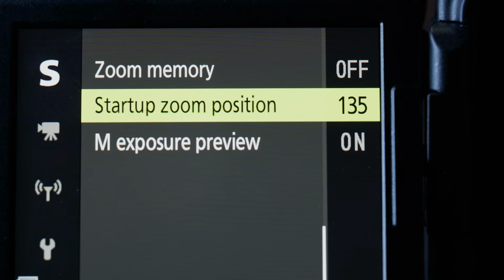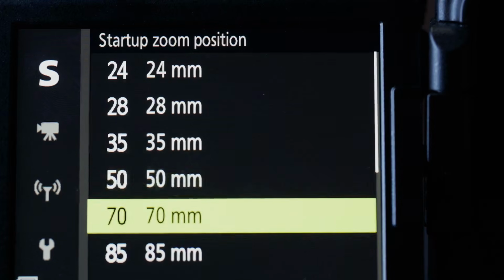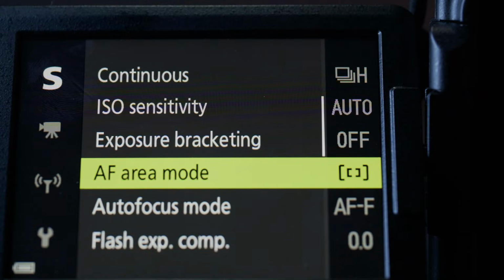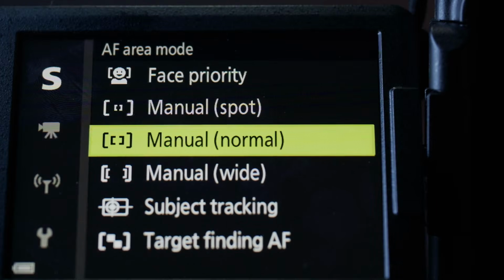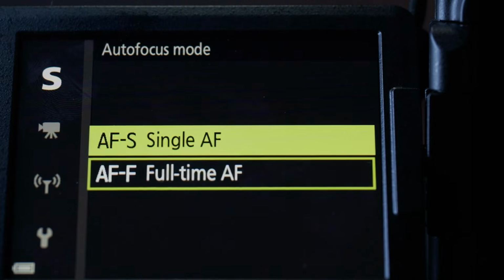Thankfully, you can customize where the zoom starts when you turn the camera on. I set mine to 135mm, which is the longest option available. Not ideal, I would love to start somewhere at say 400mm instead, but hey, it's still better than starting at 24mm every time. Another surprise, the number of focus area modes. You get face priority, spots, subject tracking, and auto area autofocus, giving you plenty of flexibility. Autofocus is generally decent, but in bad light or extreme backlighting, it does tend to hunt quite a bit.